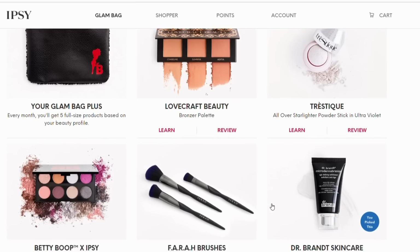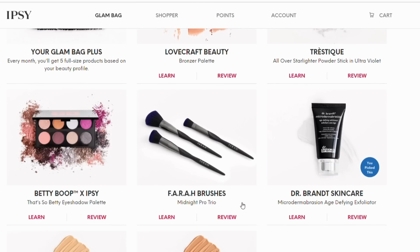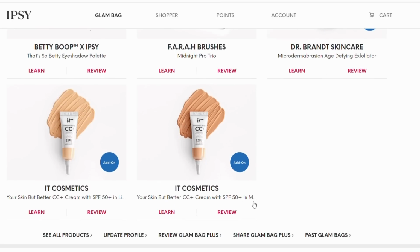Okay, so for the record, I just said moving on because I knew I had other things, and then I realized the other things are things I didn't get that I really wanted. Somehow stuff got messed up. I got the Betty Boop blush. It says I'm supposed to be getting the Betty Boop Ipsy eyeshadow palette that looks like it's got some neutral shades, pops of color, maybe a shimmer. So I was supposed to get that, I think, instead of this Tarte pot. I was not supposed to get this.